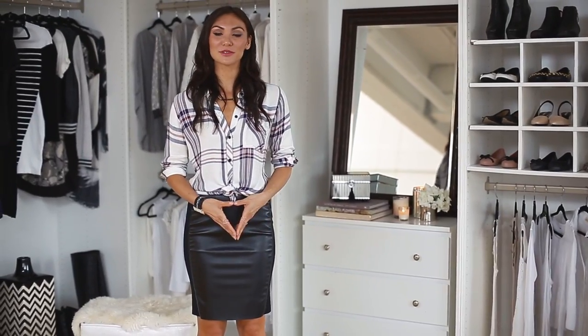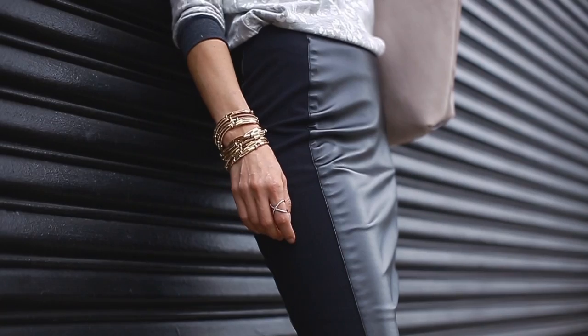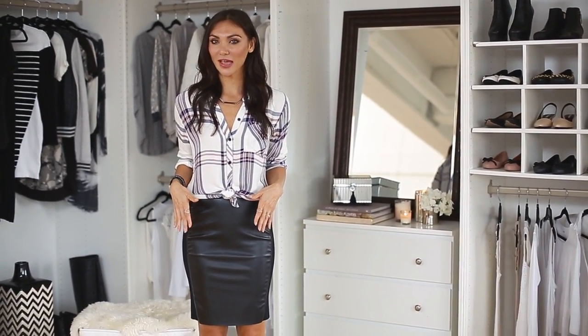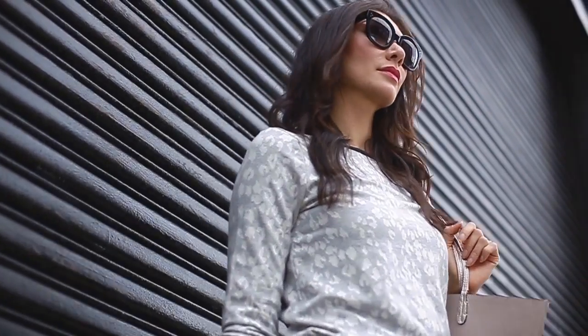This skirt comes in extra small to extra large. I'm wearing a size small and it fits true to size. Because a leather pencil skirt is such a wardrobe staple, I like to have a couple variations in my closet so I can wear it more often. So this one adds a little bit of extra interest because of the ponte panels on the side, and because it fits perfectly, it's my go-to.